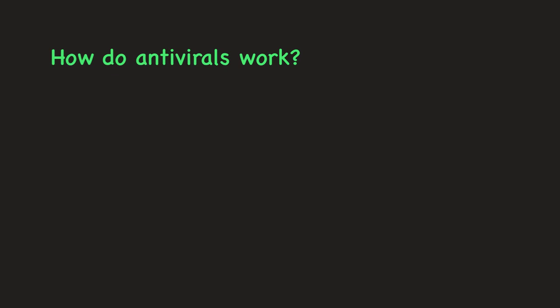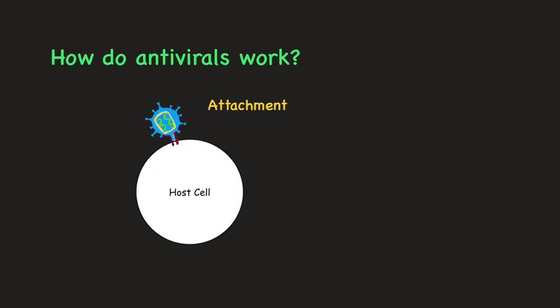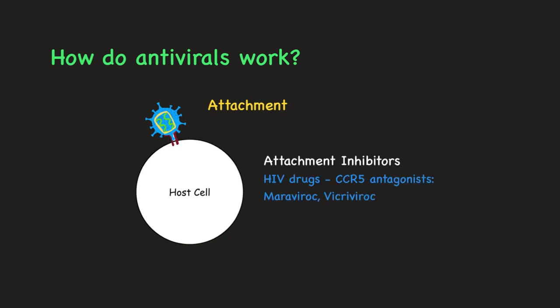Antivirals work by blocking one of the steps in the viral life cycle. The first step of the viral life cycle is attachment. These antivirals that act as attachment inhibitors work by blocking the ability of the virus to bind to the host cell. If the virus cannot attach to the host cell because of an attachment inhibitor, then the virus cannot enter into the host cell, replicate, and so therefore the virus cannot cause disease.